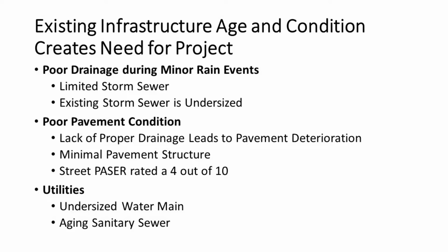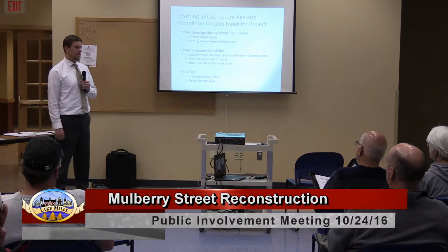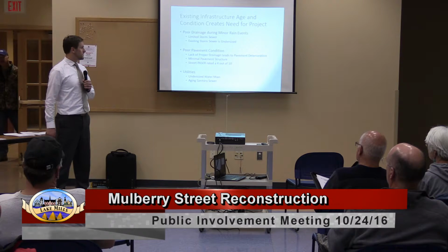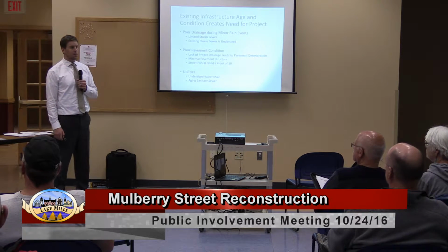undersized in general. The poor pavement condition, the lack of proper drainage leads to this pavement deterioration through the freeze-thaw cycle. It cracks the pavement. There's also very minimal pavement structure. We've done soil borings along the project so far, and generally the pavement is about 2.5 to 3.5 inches thick over 4 to 6 inches of base course, which compare that to what we're proposing, or the standard city construction is 4 inches of asphalt over 12 inches of base course. So that also contributes to the poor pavement condition and what we would expect to be limited lifespan going forward.